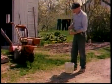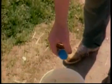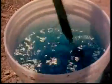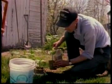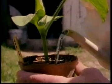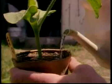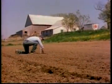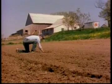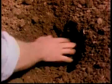When growing large pumpkins, it's very important to feed them regularly. I use a special blue powder in my water to make the plants grow bigger. This gives the plants all the vitamins they need. What we do, we dig a hole in order to transplant the plant in the pot into the ground at a specified time.